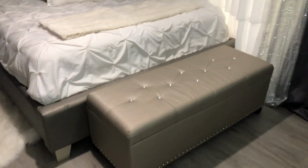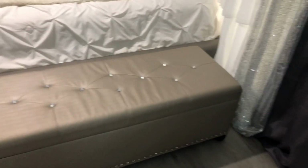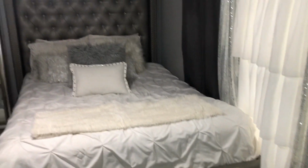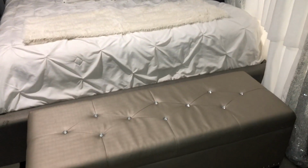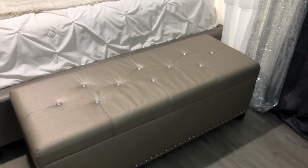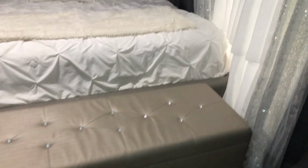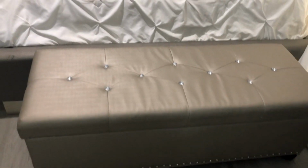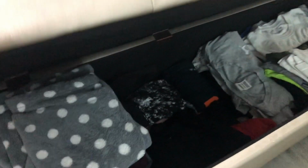And then I do have this little compartment, which I have clothes in. But I love that it matches my bed set, which I got so lucky when I found it. I got this at Ross. I believe it was about $50–60. This cajon that I got from Ross, I do have all of my pajamas.